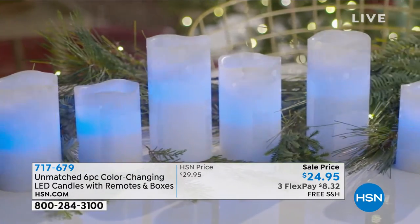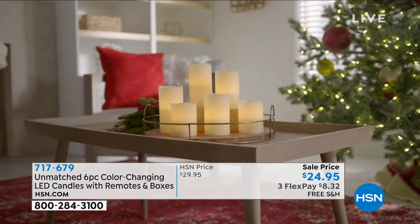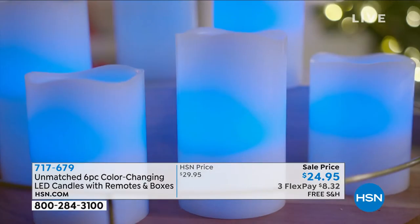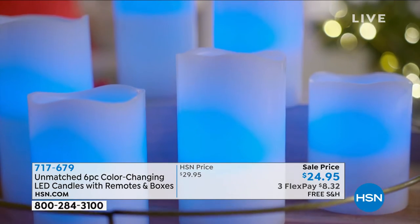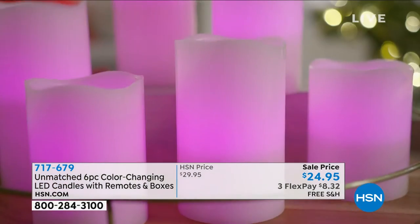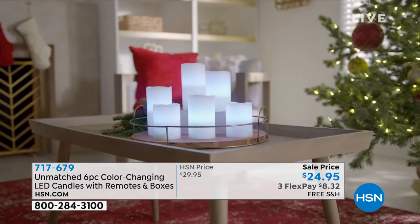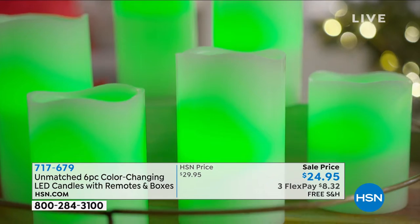And even if you just simply do what we've done here and place them down the center of a table, these are unscented. So they're the perfect centerpiece. And because we designed them at variated heights, you don't have to be a designer. You get a plate, you get a tray, you put these on it, and you have an instant centerpiece.